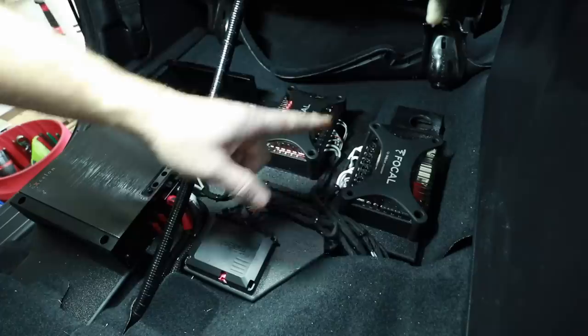So now we have all our speakers in. We know what's powering them. What's left, Fernando? Sound. That's right. It just magically appeared. So let's hop inside and take a little listen.